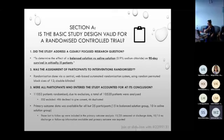So first question: did the study address a clearly focused research question? Now, I would say that this had a fairly clear focus in its question. The intervention was a balanced solution versus a saline solution control, and the primary outcome was 90-day mortality.